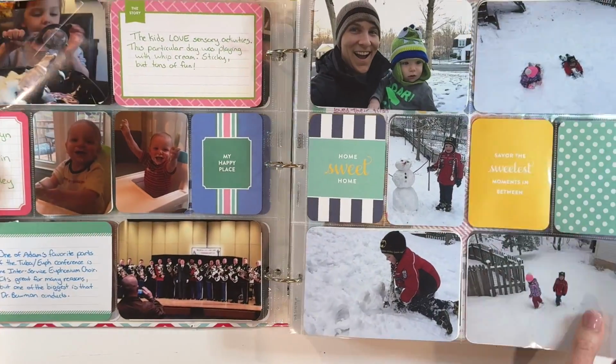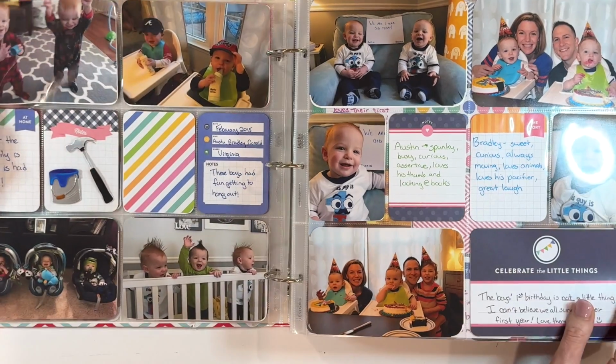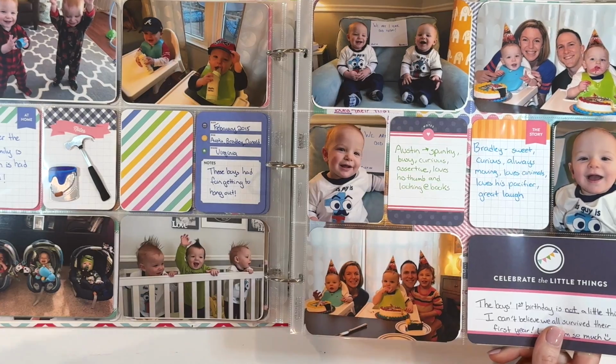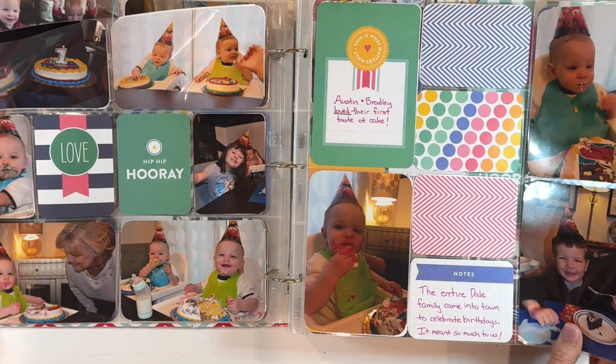You're just inserting the photos. You're adding in a little bit of journaling. It tends to go a little bit faster, which I love. Look at the boys' first birthdays. This is, oh my goodness, it's crazy. I love looking back at the old scrapbooks.